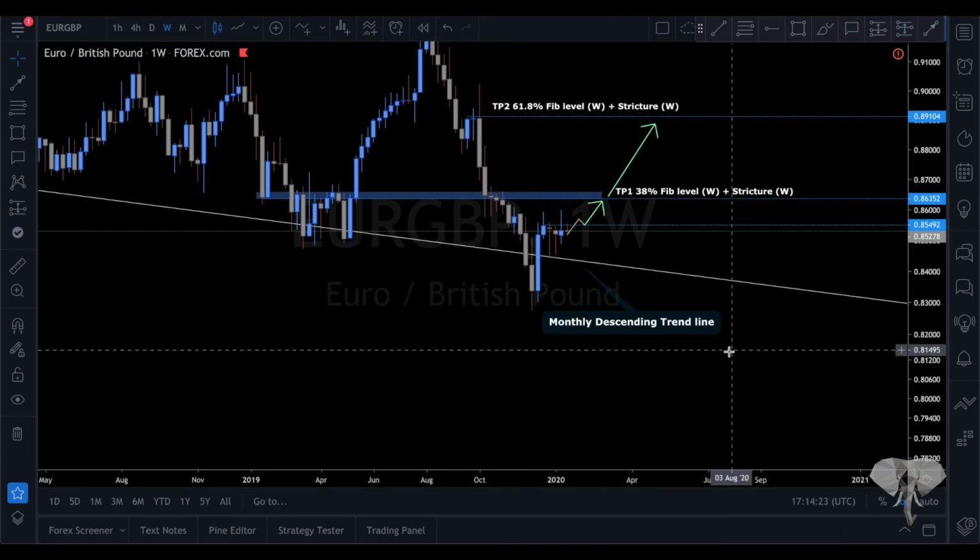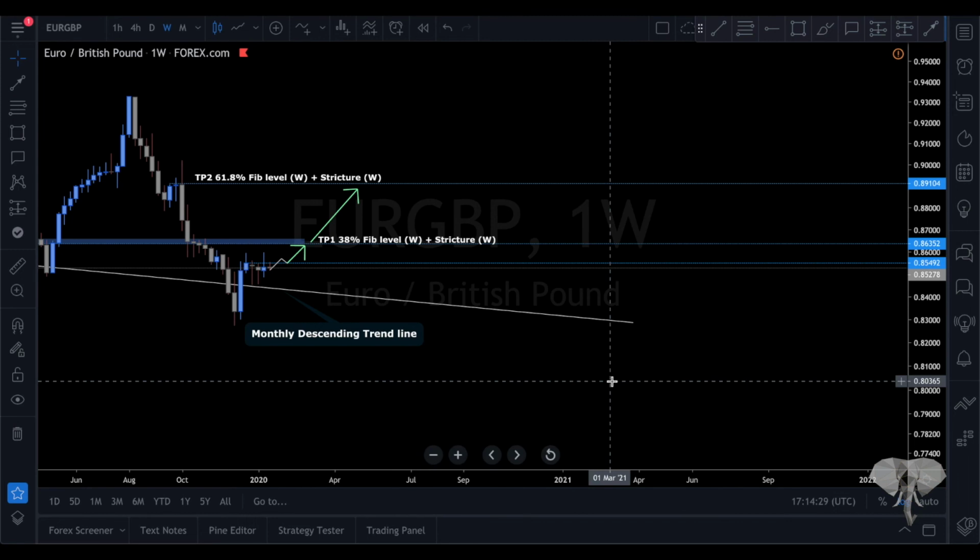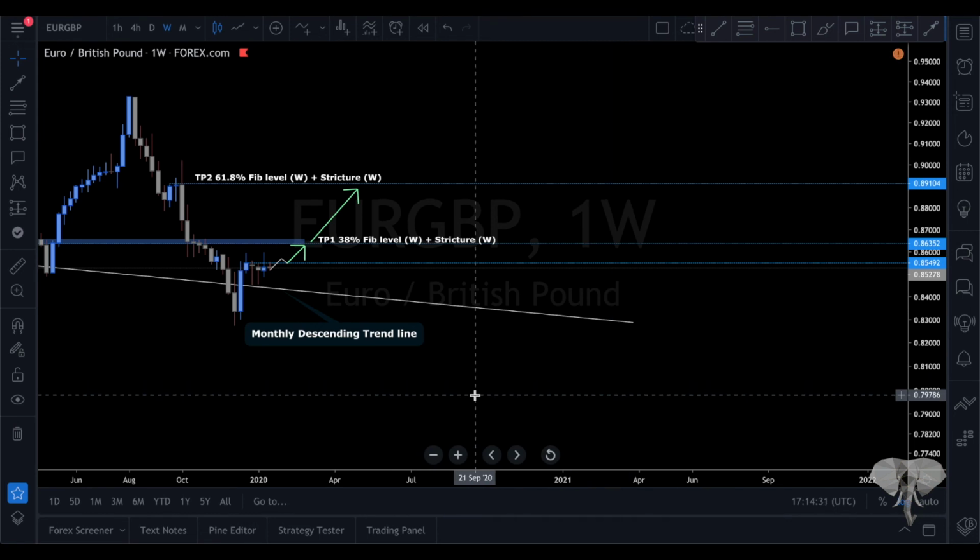And I'm going to remove the indicators. So those are some of the trades that we're looking at this week. That's a monthly or weekly outlook.